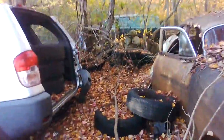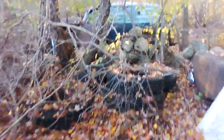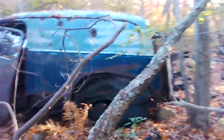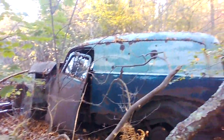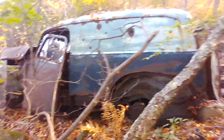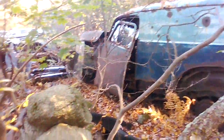It's over here, Chevrolet. Even this is just so picked over. It's got to the point now where most of these vehicles have had everything taken off that people want. It's not even a front end anymore. The fender's gone. It's all fenders and floors all falling out of it. It's been out here for 30 years or so, you know what I mean, in the woods.